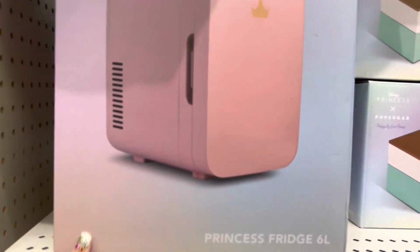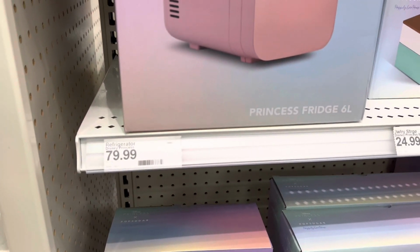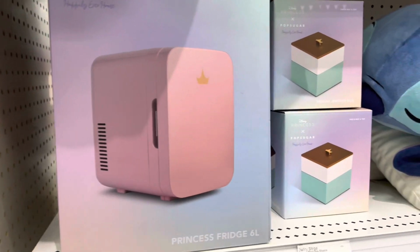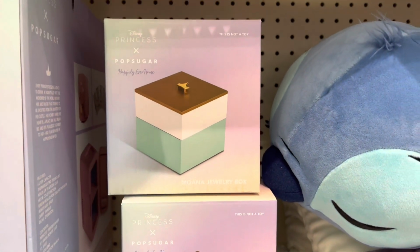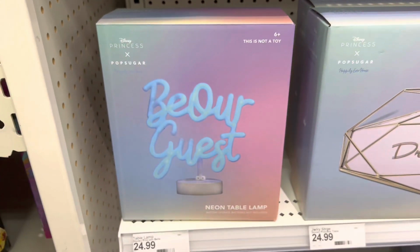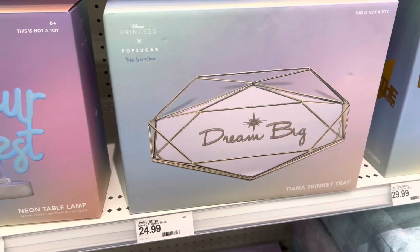Then we have this Disney Princess mini fridge in pink. This was $79.99. Absolutely adorable, kind of small for a mini fridge. I know it's mini, but still. And then we have this Moana jewelry box. So stinking cute. Love the mint color of it. Then we had this neon sign that said be our guest. This was $24.99.